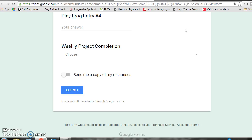It's imperative that you complete these weekly projects and that you also complete the 4 Play Frogs every day and submit them daily on the Play Frog entry that I showed you from Easy Forms. Okay, what I would also recommend is to make sure that you are logged in under your email, not someone else's, so that when you click this button here that says send me a copy of my responses before you hit submit, then that will come to you so that you can have records showing that you did submit those daily. Okay, so I hope this helps, guys.